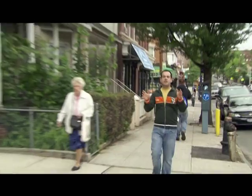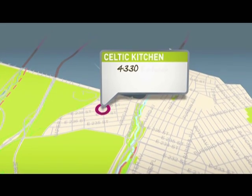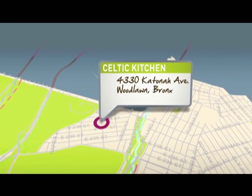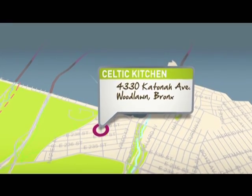I'm hanging out on Katona Avenue in the Woodlawn section of the Bronx, affectionately referred to as Little Ireland. Now, it's got that fantastic small town feel, but if you're looking for some big Irish flavors, I've got the place for you. Mary's Celtic Kitchen, located at 4330 Katona Avenue, may seem a bit out of the way, but this little Irish spot should be at the top of your list.